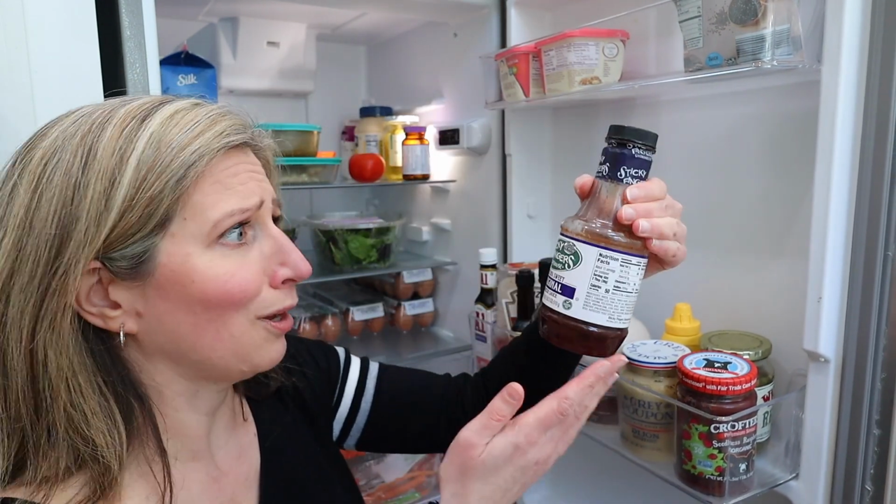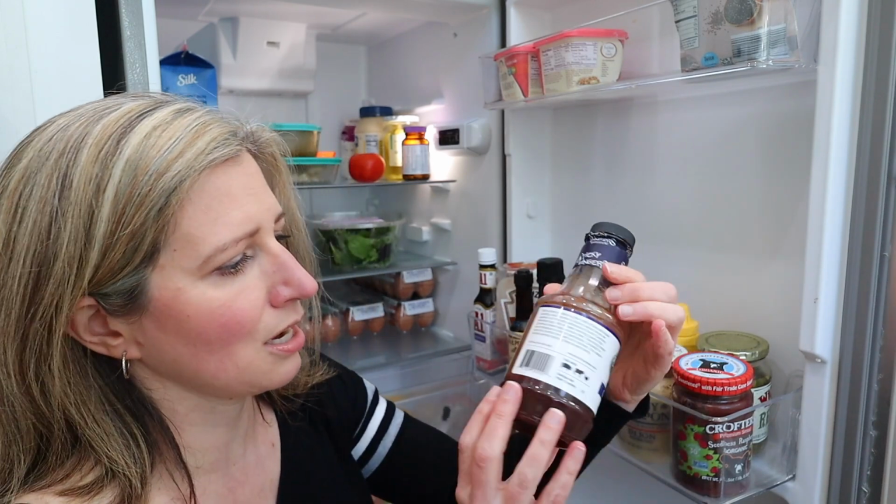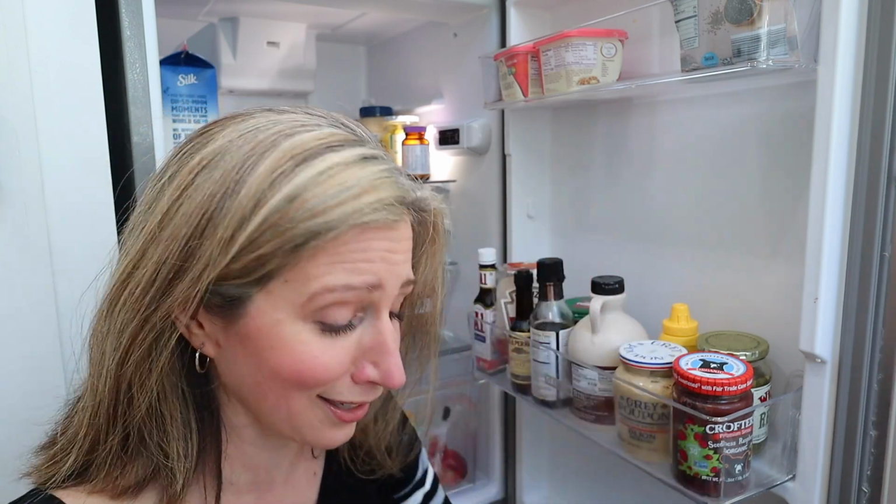It's time for a new bottle. We've had this since, I don't even know when, this summer sometime, and Connor, who usually eats it, won't be home for a while again, so we're gonna let that go for now.